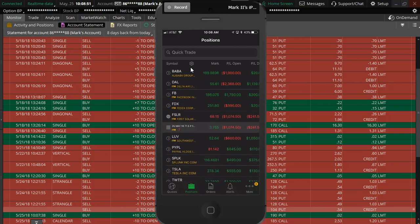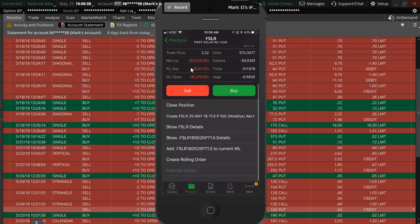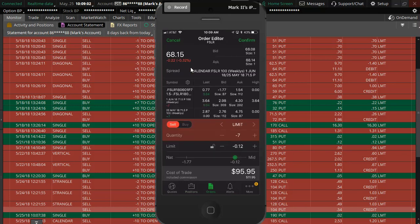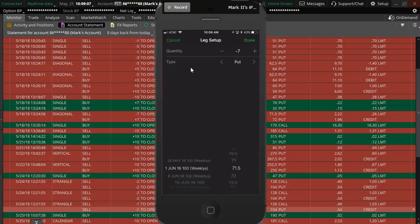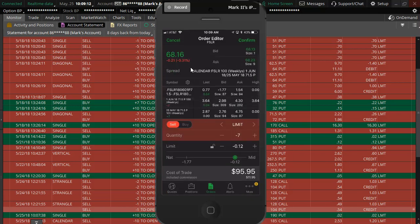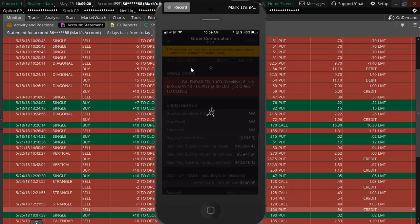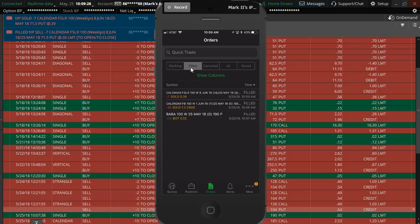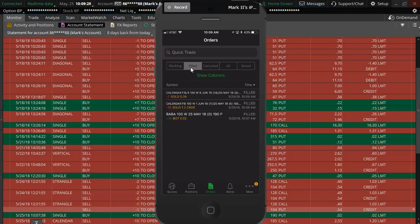First Solar, my strike is at 71.50 and it's down, so I'm going to need to roll this. Let's roll to next week. So it's not paying me a credit to roll, so I'm going to push it out 2 weeks. Let's go out to June 8th. Okay, so that's a little better. I'll put it at 30 cents and see if that fills. So that filled, so I rolled and got a 39-cent credit, rolling it for 2 weeks.